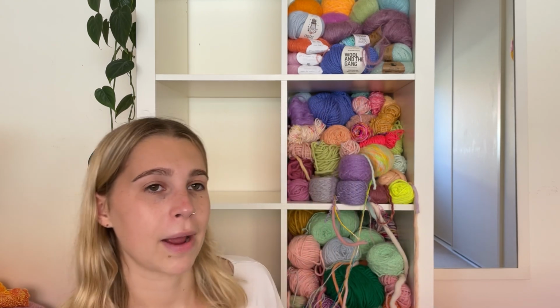So what I think I'm going to do, as much as I really want to color coordinate this, I don't think that's the most logical way to do things. I'm not exactly sure yet how I'm going to organize it, but it's going to be kind of based on the yarn weight or the fiber for each shelf. And then hopefully, because everything will be more dispersed, I'll be able to see everything.